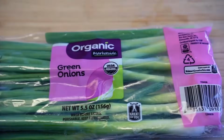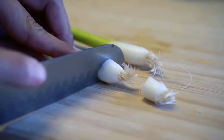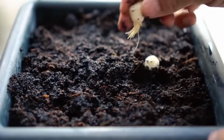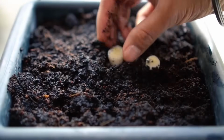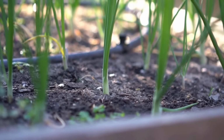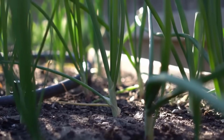Number 7, green onions. Now you can grow green onions if you're in zone 9 and above. However, if you're in zone 7 and 8, you can still grow green onions if you cover them and protect them, especially if you regrow store-bought green onions. And here's how you can do so. Just choose green onions with a little bit of root, cut off the bottom part with some roots, and then plant them in the pot of your choice. You can also plant them outside in the garden as well.